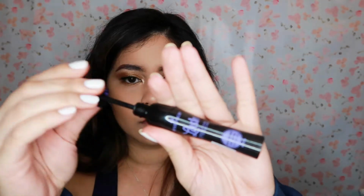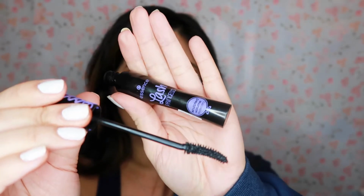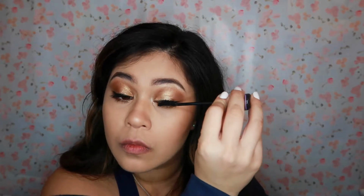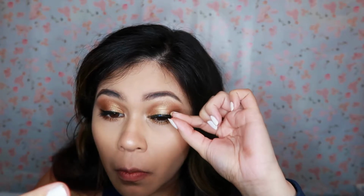I'm going to be using some false lashes today, but before that I like to apply a light coat of mascara, so I'm just using this one from Essence. It's the Lash Princess. Not a huge fan of this mascara, I have to be honest. It kind of feels like I'm using kids makeup. But for eyelashes, I'm using the Ardell Wispies, a classic. I love these eyelashes.